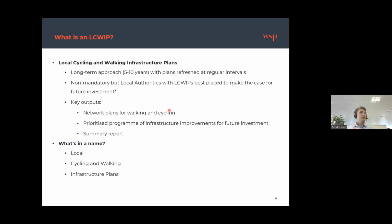The outputs of the LCWIP are network plans for walking and cycling, along with a prioritized program of the infrastructure you'd need to support that network, and then summarizing the whole methodology into a report. So the idea is that LCWIPs will help authorities to identify cycling and walking infrastructure improvements, integrate walking and cycling planning into local decision making, help ensure long-term consideration is given to walking, cycling and wheeling in local planning, transport policies and strategies, and also help make the case for future infrastructure funding.